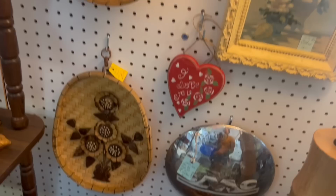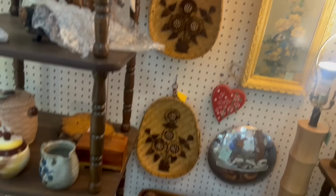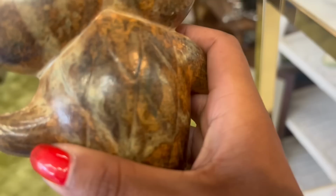What is this? That's fun too. But I am about to like fall over, I feel like. This is neat. Even though it's not exactly what I thought it was. So if I did the math right, this would come to $8. So I'm gonna go ahead and get that.